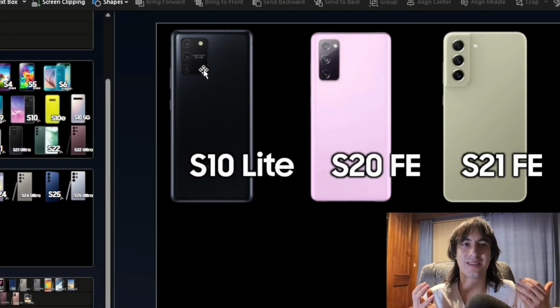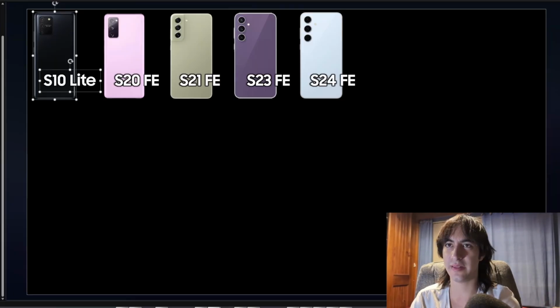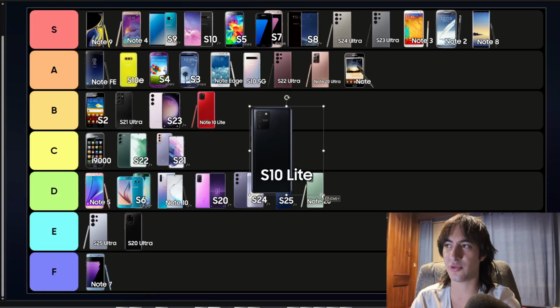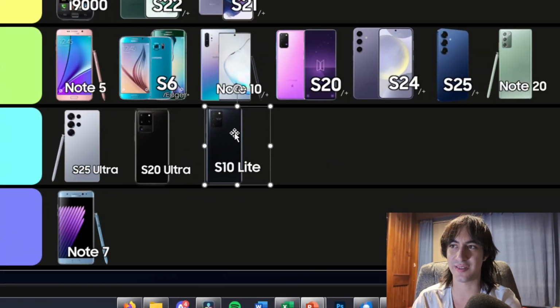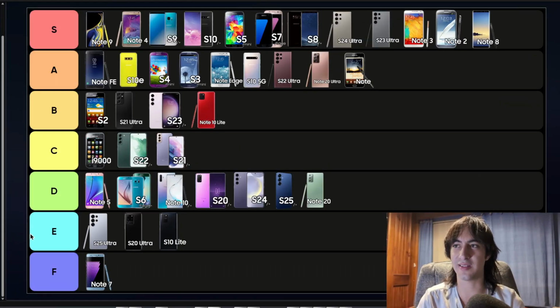The Galaxy S10e fit the spot perfectly of a budget S10 model. This thing's complete garbage. This phone is just complete and utter garbage. I'm gonna put this right into the E tier below the S20 Ultra. This phone sucks. I don't want to ever look at a Galaxy S10 Lite again.